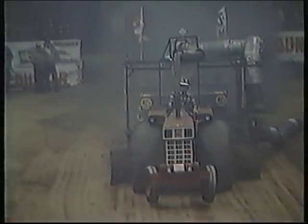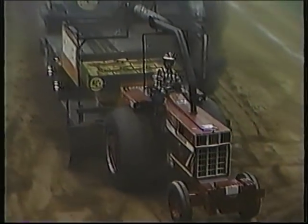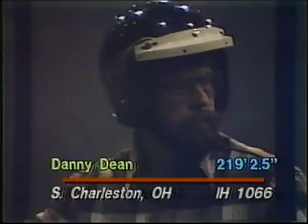And then spun out. Oh, here it is on the replay. We'll watch that front end come up. Danny has made a lot of adjustments to the tractor a year ago because there was some talk about him maybe getting in the 7,000-pound class, so he lightened up the chassis considerably, lowered the front end slightly, and he comes up with an excellent run of 219 feet, 2.5 inches. And so that run will put him in, I believe, 4th place.